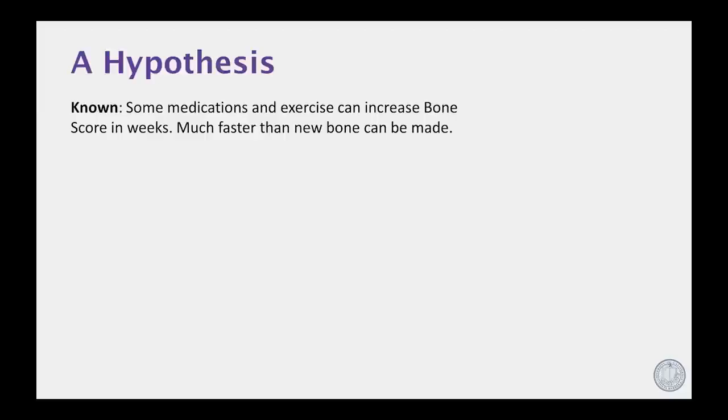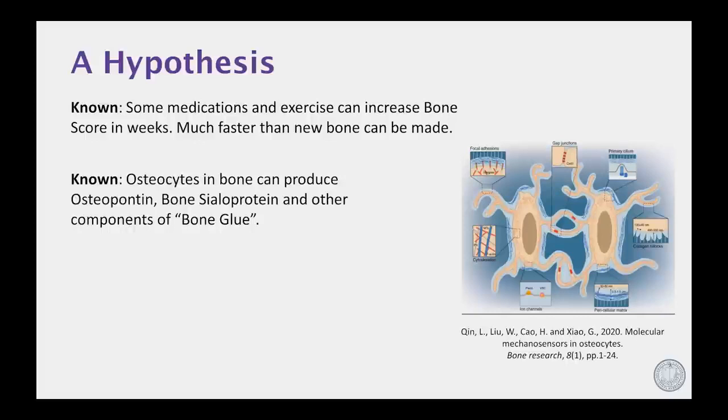So it's known some medications and exercise can increase bone score in weeks, much faster than new bone could be made. I already showed you jumping on one leg and these medications from that Hospital del Mar study. It's also known that osteocytes in bone can produce osteopontin, bone sialoprotein, and other components of bone glue. Osteocytes are living cells that live inside your bone and my bone. Everybody has these living cells inside the bone, and they can sense mechanical forces, and they can produce osteopontin, bone sialoprotein, other components of bone glue.